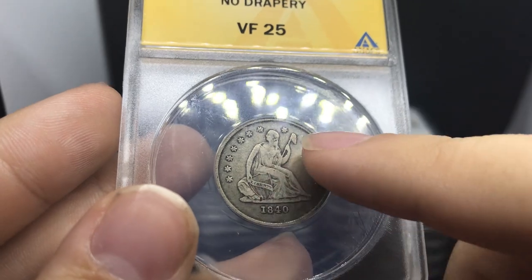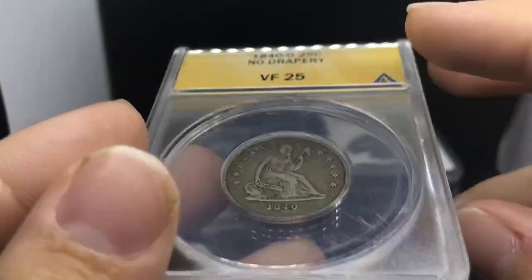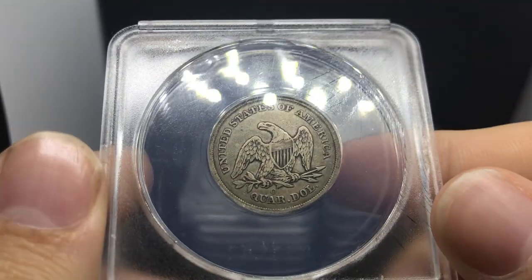The cool thing about this coin is it's so original. Sometimes you find coins like this.